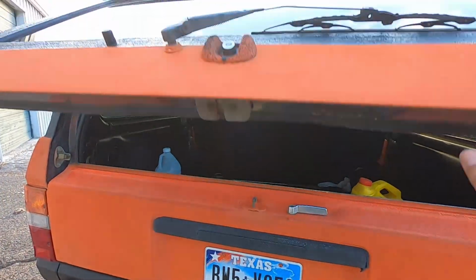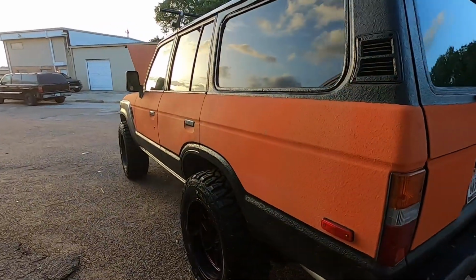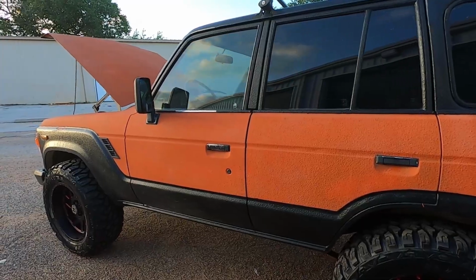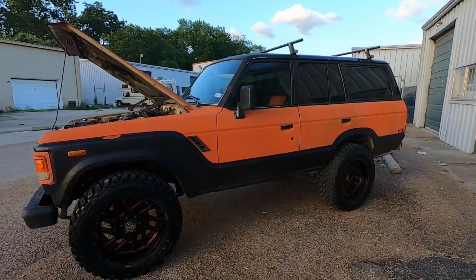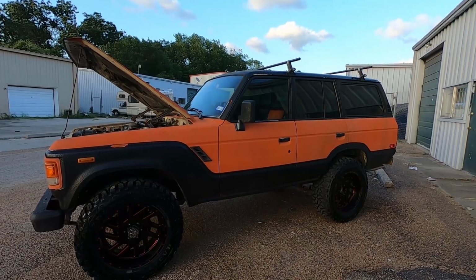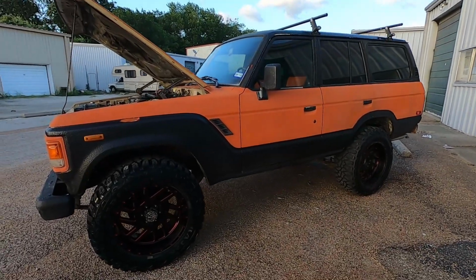This thing is a whole lot of fun to drive. I'm so used to my Tacoma, where everything's nice and tight and the steering's real tight, but man, this thing is interesting to drive. I'll tell you, I'm excited. I don't really know exactly where I'm gonna go with this truck. I bought it as a second vehicle when needed, and I also wanted that second vehicle to be capable of going off-road.